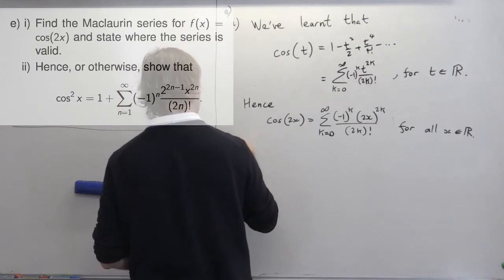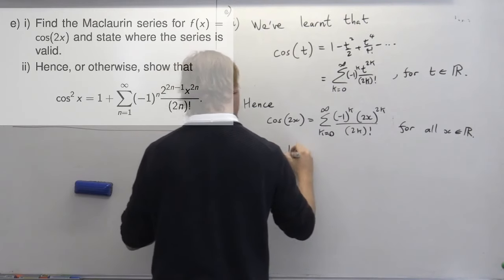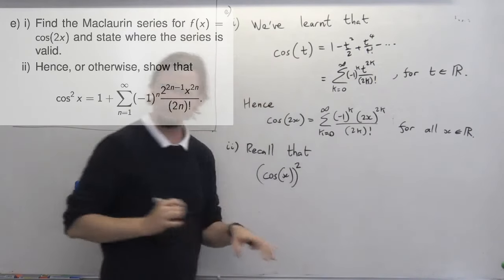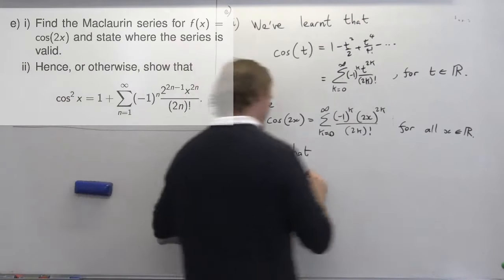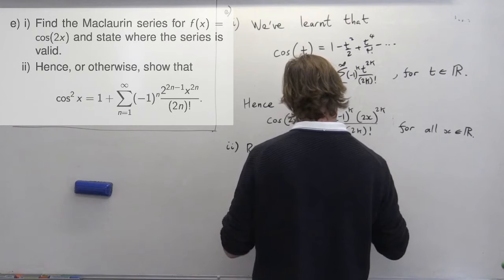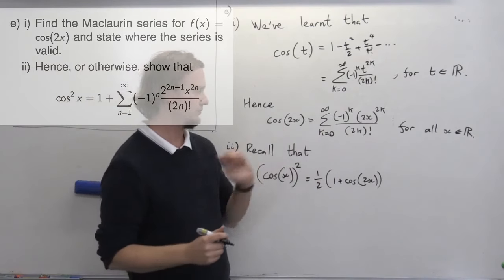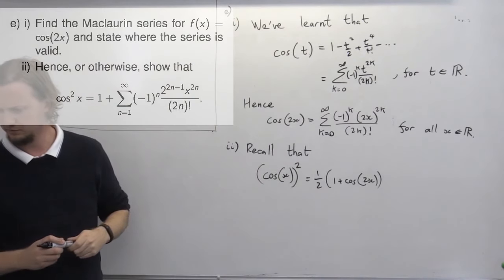So for part two, I'm going to recall that if I was looking for the cosine squared of x, I'm going to write it in my personal favorite notation, not putting the square there. What's nice is this is 1/2 of 1 plus the cosine of 2x. This just comes from our knowledge of double angle formulas. And I already wrote down a formula for the cosine of 2x, so I should just be able to put that all together.